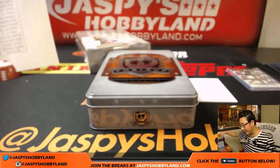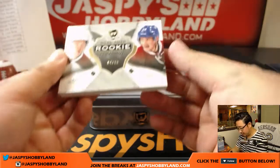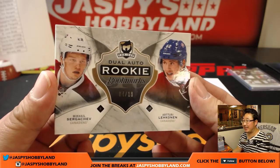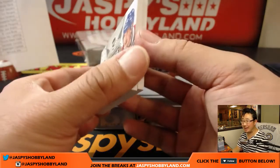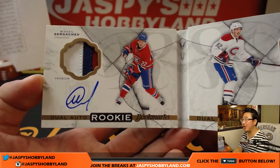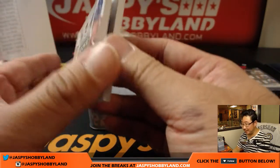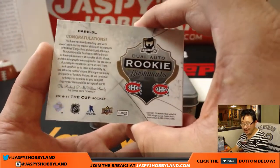Dual auto rookie bookmarks, 4 out of 18. Mikhail Sergachev for the Canadiens on the left side and Artturi Lehkonen for the Canadiens. Wow. Bam. Three-color patch and on-book auto on the left side. Two-color patch and on-book auto on the right. Wow. Montreal, that goes to Rod Andrews.